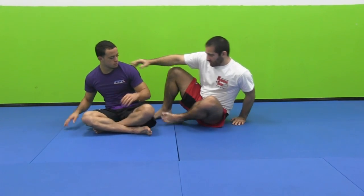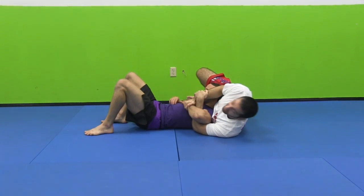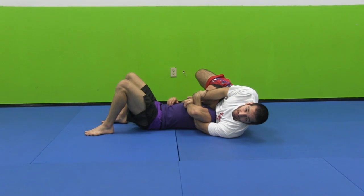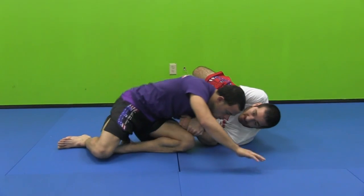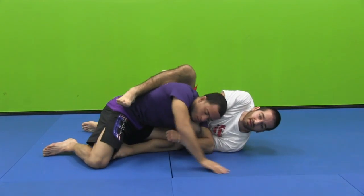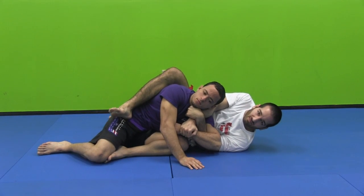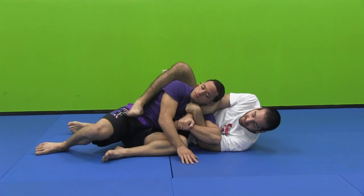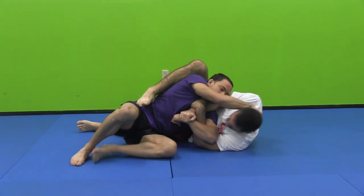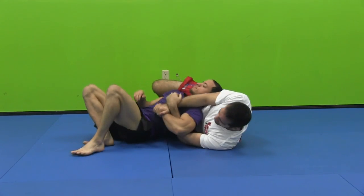Some common mistakes people make when trying to set up the one-arm choke from the Kimura trap. From the starting position, when the person turns, instead of trying to get the bottom leg in first, they try to throw the hook first. Even if I do get the hook right here, without my bottom knee coming in, he could still power into me and turn, because I don't really have the back yet. I haven't engaged my hips.